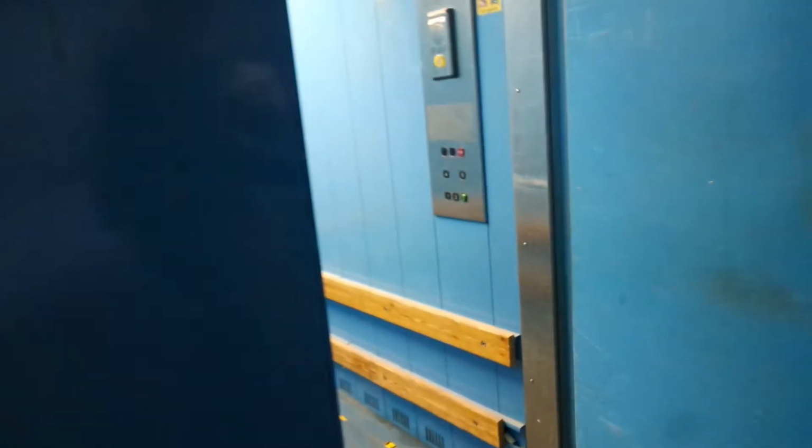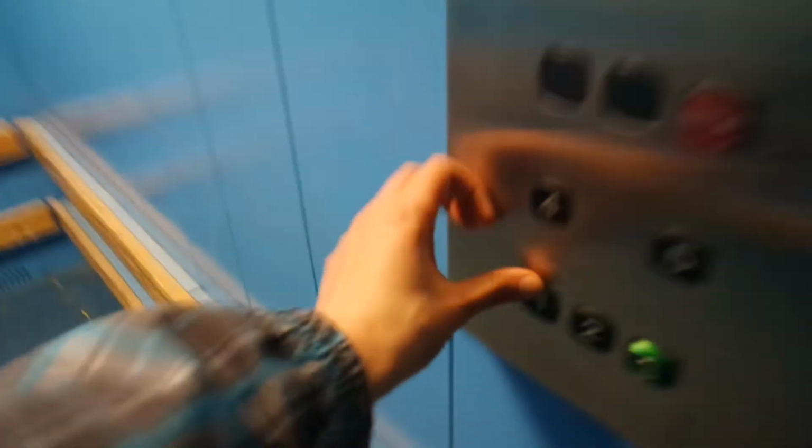Lasipalatsi shopping center in Kouvola. It's right there. And it is here. Go. That's normal. Yeah.